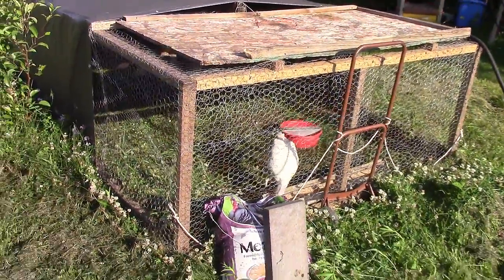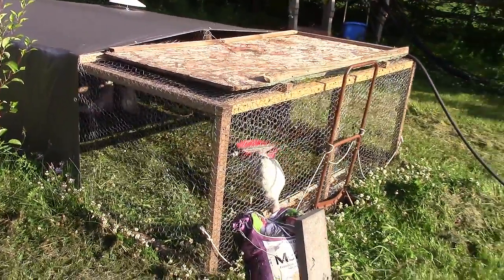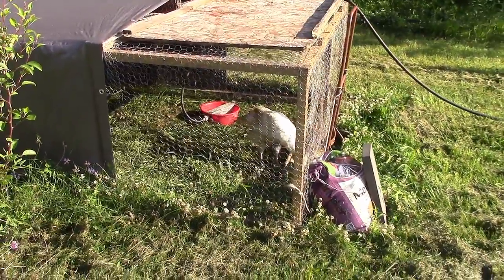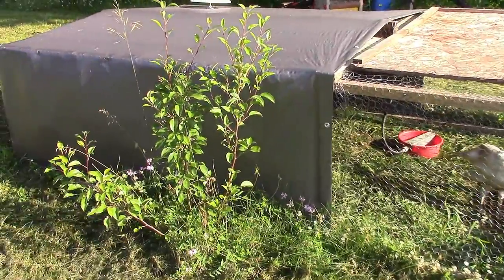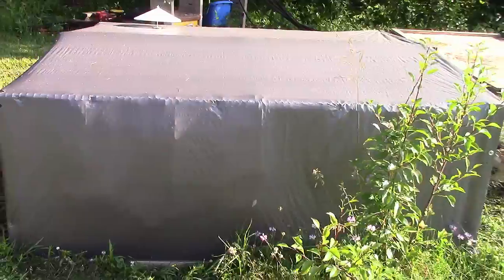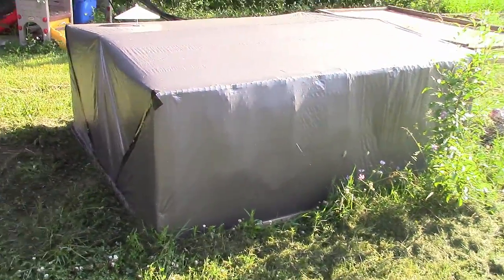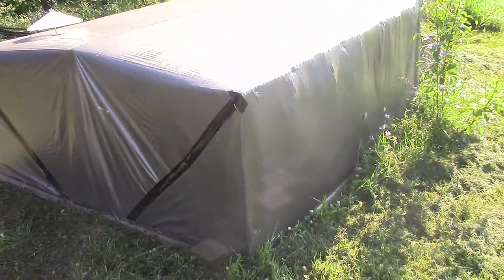Okay, so here is the chicken tractor. The front, maybe third to quarter, we have open, protected with chicken wire. You can see our turkey in there. And then the back half we covered with a tarp. Now, I was debating whether to go with metal roofing material. I'm glad I went with tarp, because even with the tarp it's pretty dang heavy. So we've got the back and sides completely covered.